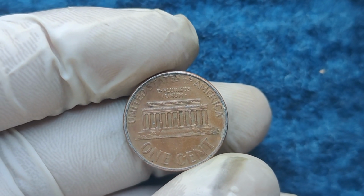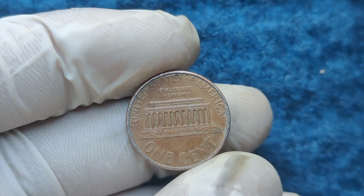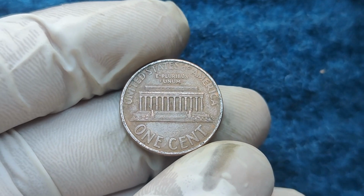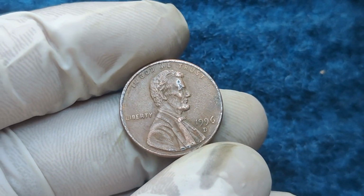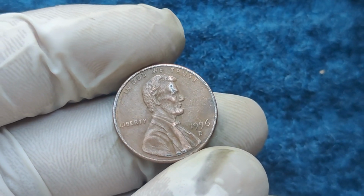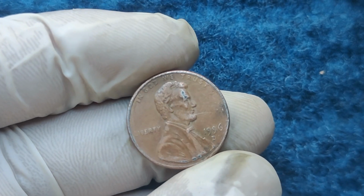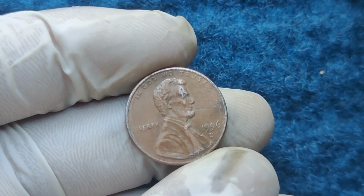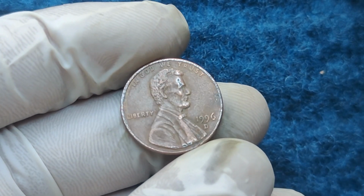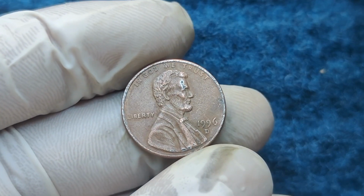Today, we're talking about the 1996 D-Mint Mark Abraham Lincoln penny, one of the most elusive treasures in the coin world. Stick around because we're going to break down what makes this coin so special, how to spot one, and why collectors are willing to pay over $1 million for it. Plus, I'll share a personal story about the time I almost threw away a coin that turned out to be worth big money. Spoiler alert, I'll never underestimate loose change again.